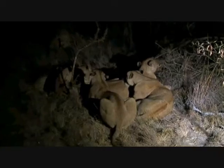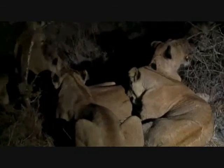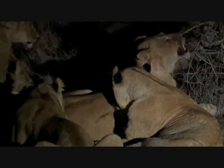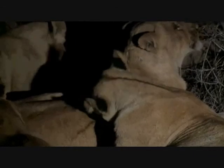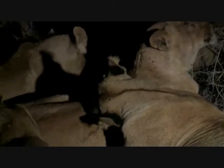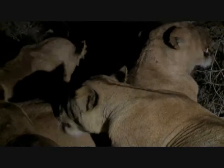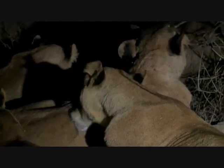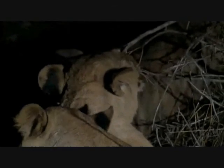There we go, there's the first bit of social grooming starting. Very important in lions, that's social grooming. Oh, there's a yawn. Helps reaffirm bonds between the pride members, because when they do feed, it is quite an aggressive debacle, and they need to. Playing with a stick. I'm sure that doesn't taste as nice as an impala.